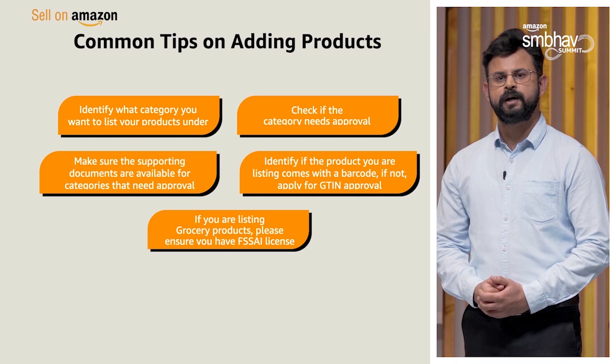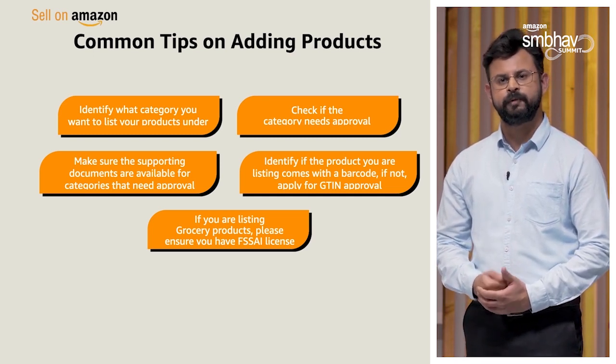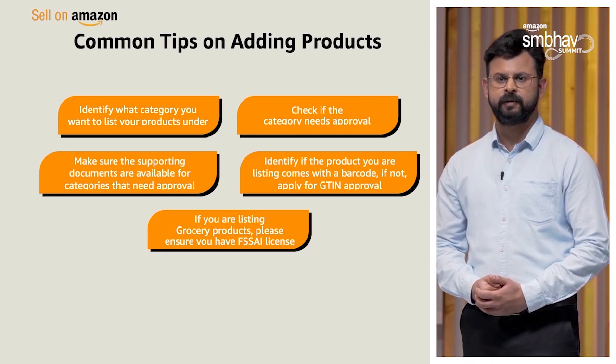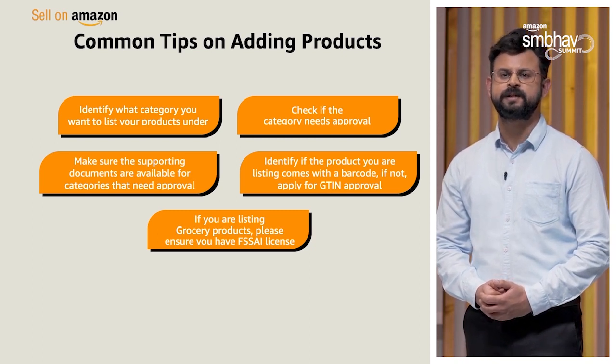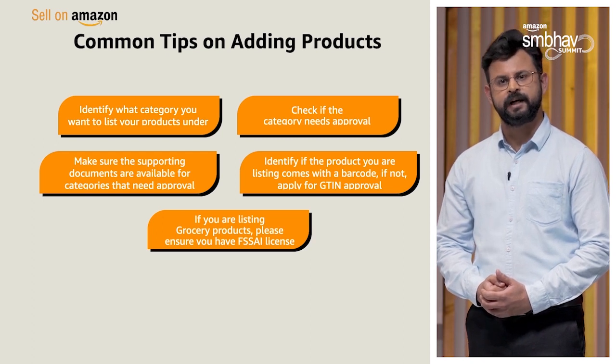Identify if the products you are listing comes with a barcode. If not, apply for a GTIN approval before listing. Lastly, think from the customer's perspective and add all the relevant information needed to make a confident buying decision. To make your products appear attractive, adhere to Amazon's style guides.